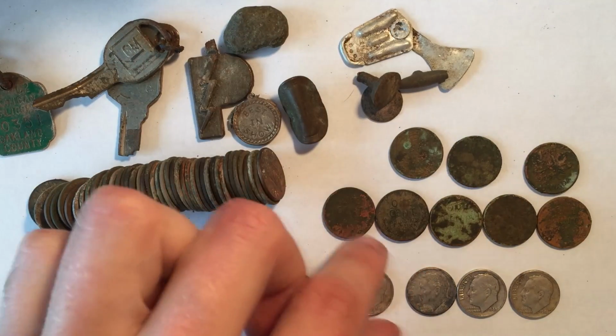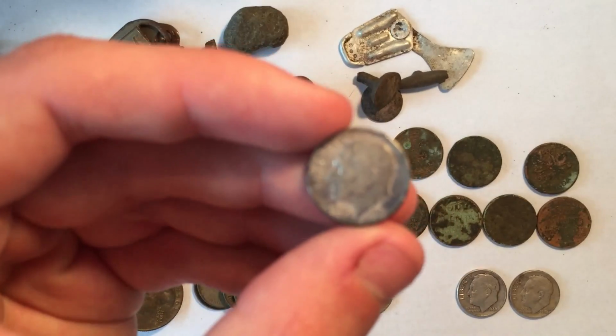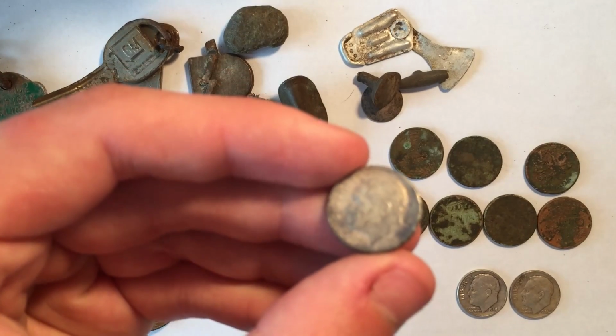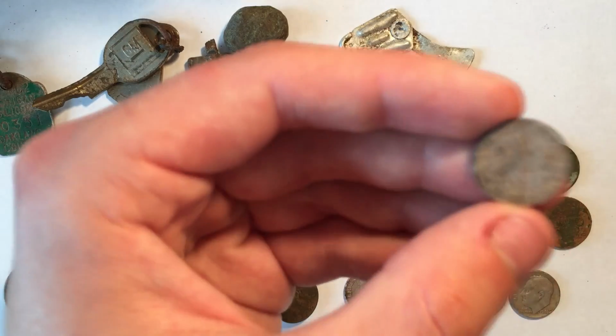And right after that, I got another 1961 dime. And I know you guys might have been thinking, oh, you're just pulling my leg here. You didn't really find 2 1961 dimes, but I did. And this one was also a D. This one's a little bit more tarnished, but still pretty cool.